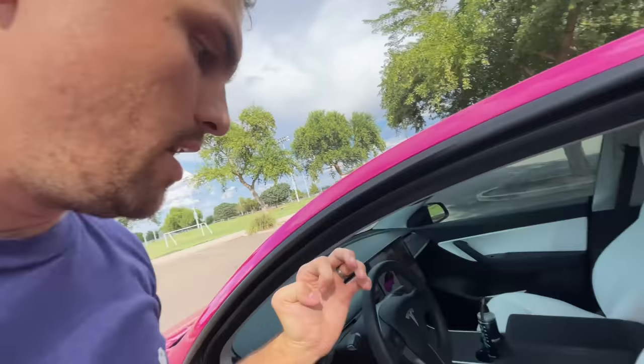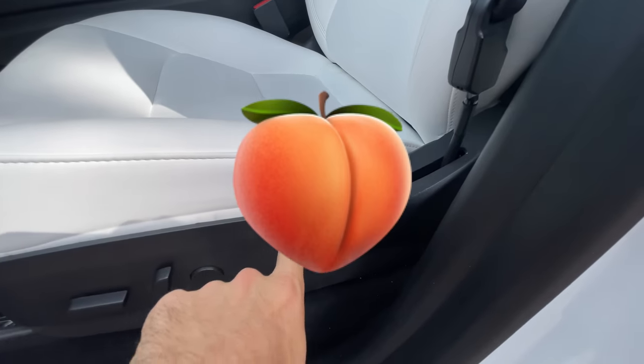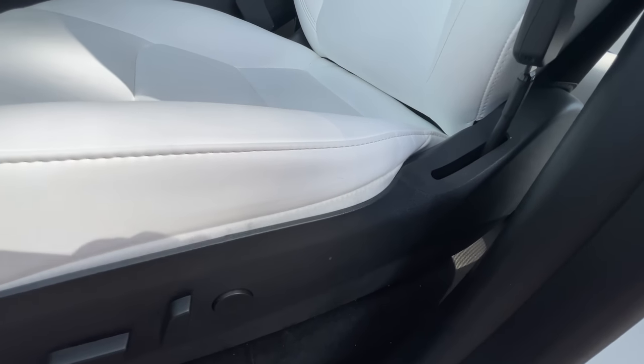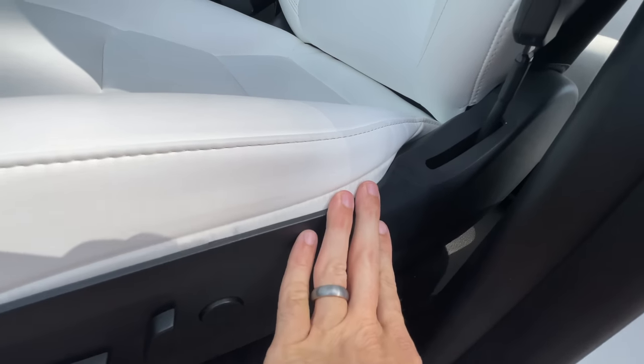As far as my ass goes, I don't have that fat of an ass, so maybe if you do have a peach on you, this could get worse. But for me, with a tight size 32 waist, I have not made this worse.